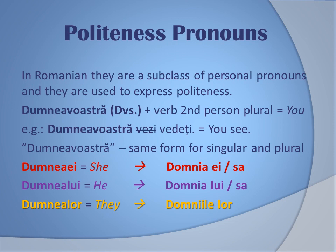The masculine form for he is dumnealui, and if you want to be even more polite, you can say domnia lui, or domnia sa, which is identical to the feminine form. And for they, you can say dumnealor. But again, if you want to be even more polite, you can say domniile lor.